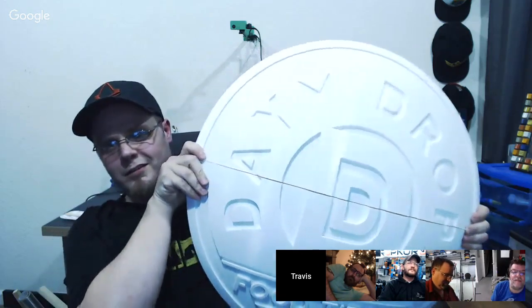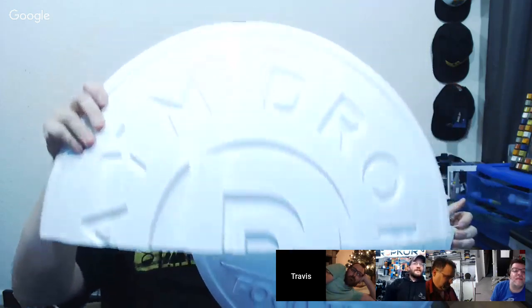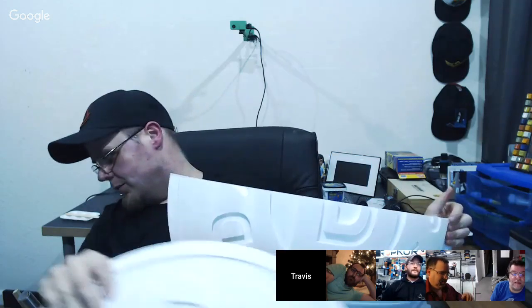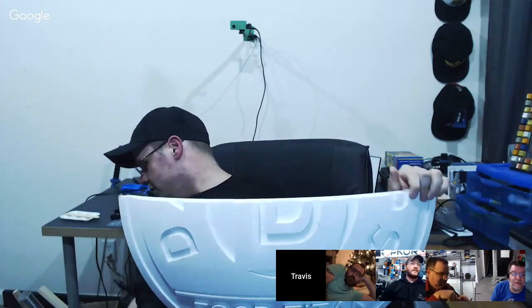And G Create actually printed this for me on their big G Max printer. I need to finish this. I've had this for like 3 or 4 months and I haven't done anything with it. So, that's the replacement for the original one. The replacement, yes, because the original one got melted in my car after I gave it to Dame Drops. Oh no. Yes. Don't ever leave 3D prints in your hot car. It's a bad idea.